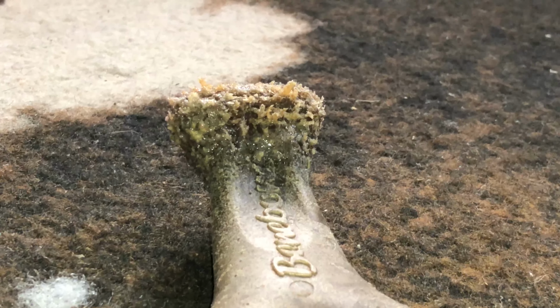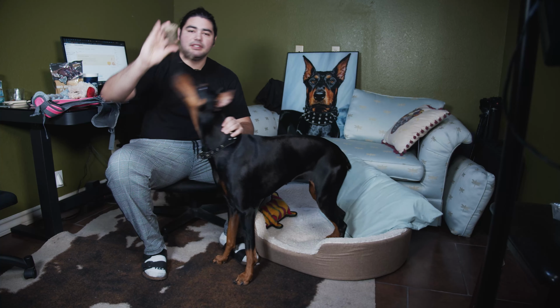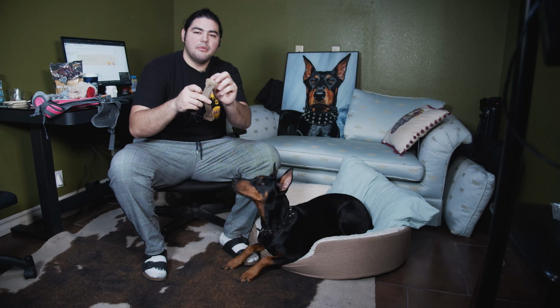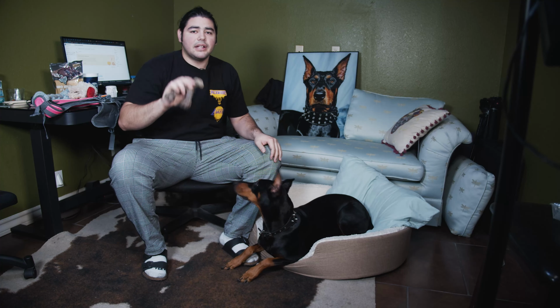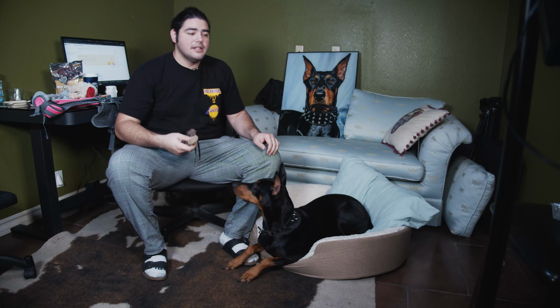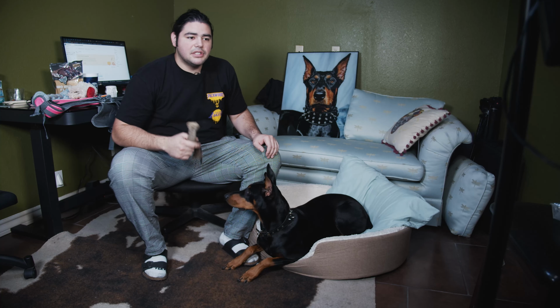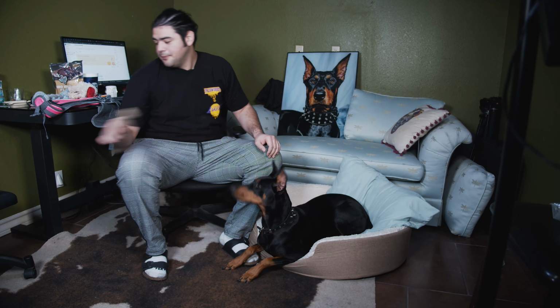We haven't really used this one in a while because I didn't like the way she bit into it after a while. See how it kind of broke down a little bit? It made it look nasty. I don't really like using this one anymore, but she really liked it during her teething stage, which is like 6 months to a year. Right now, I think she's past it, because she doesn't really gnaw as much on anything. But I think this one got her through it.